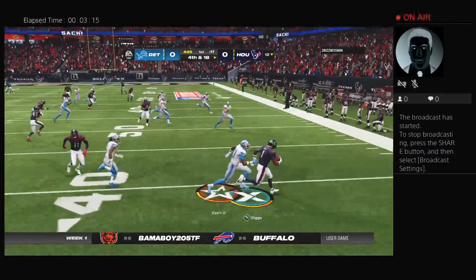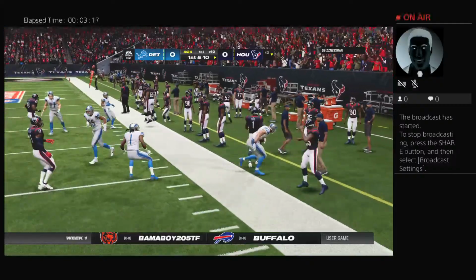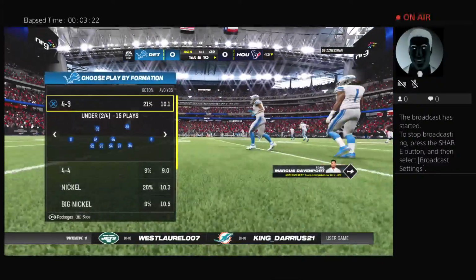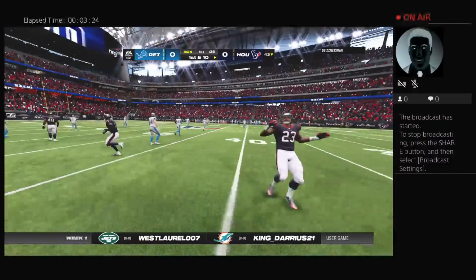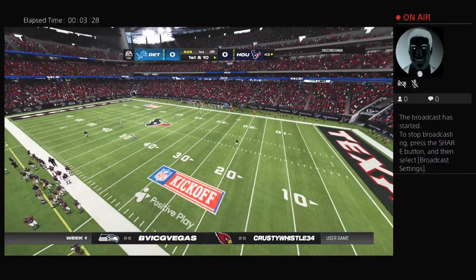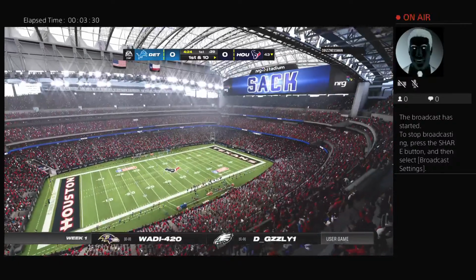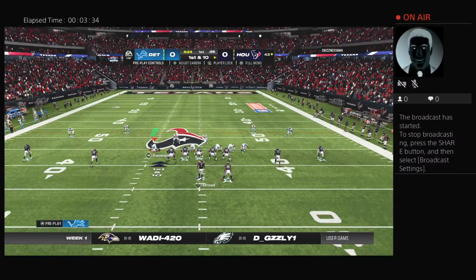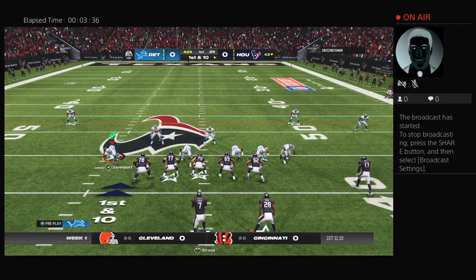Taken from just outside the 30, and past the 40 before he's out of bounds. A nice return there of 11 to help mitigate a good punt. And the Texans will take over. Good starting field position for the Houston Texans here as they come up 1st and 10 at their own 43.